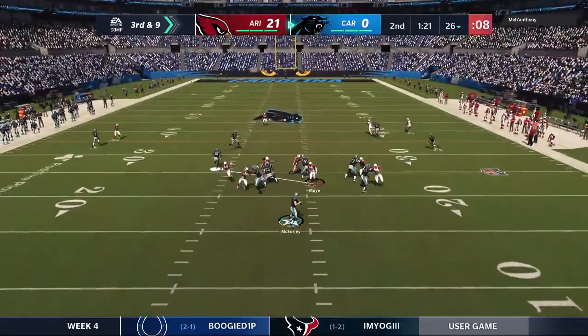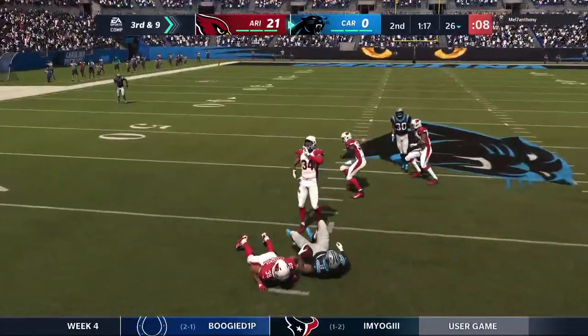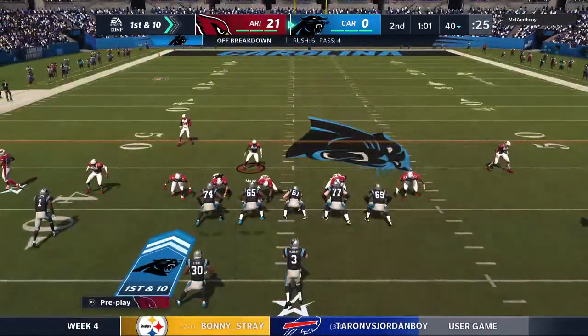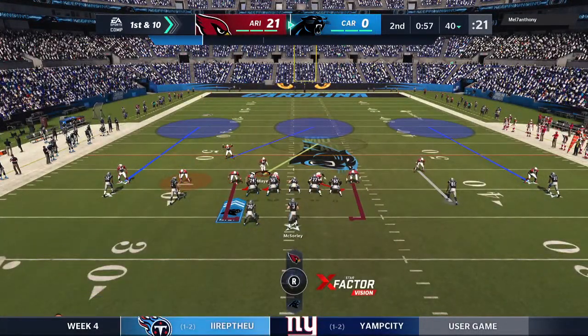Out of the shotgun, McSorley. Got his target, Samuel. And he takes us up to the 40-yard line before being corralled. 14 yards, good for a Panther first down. 1st and 10 at the 40-yard line.